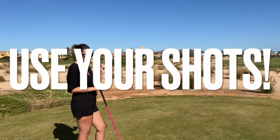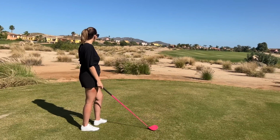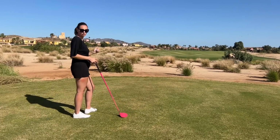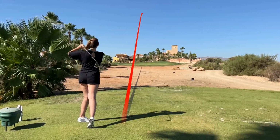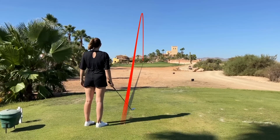So Laura, what club are you going to hit off this par 4? I'm just going to go driver. Yeah, okay. So where do you reckon? Just anywhere in the middle? I would go in the middle, yeah, because you hit a good tee shot on the par 3 last hole. If you didn't watch that last week, then go and check it out.